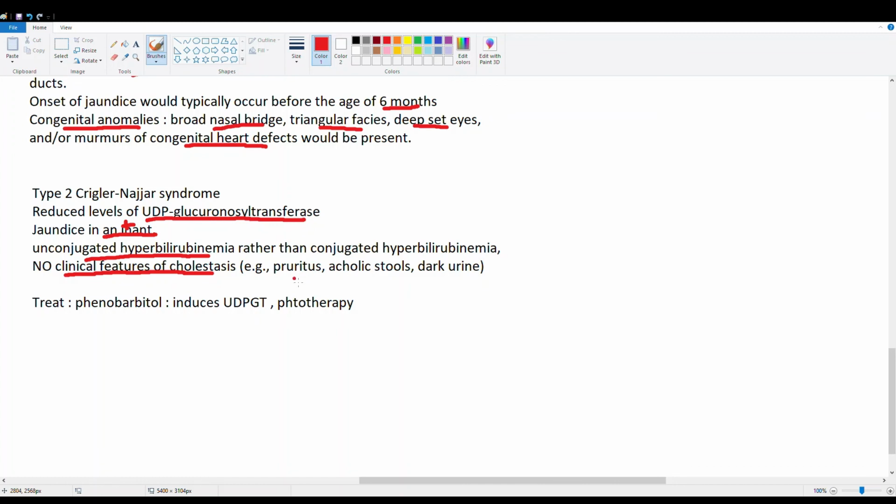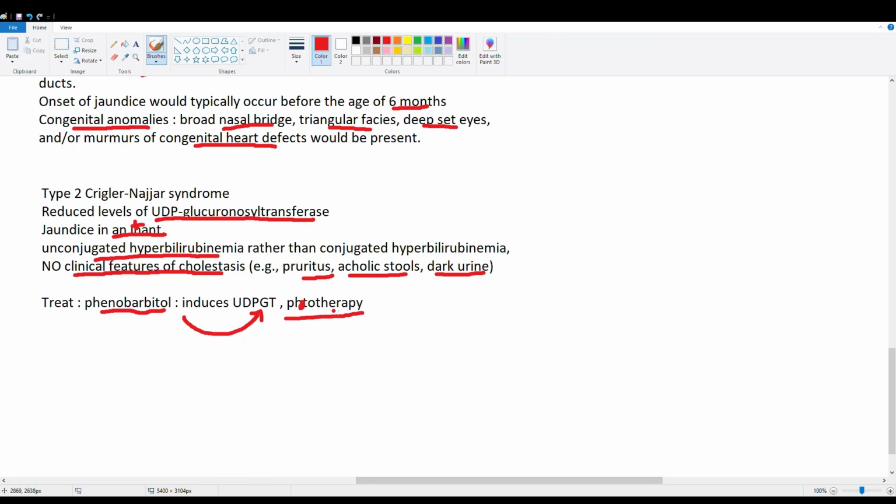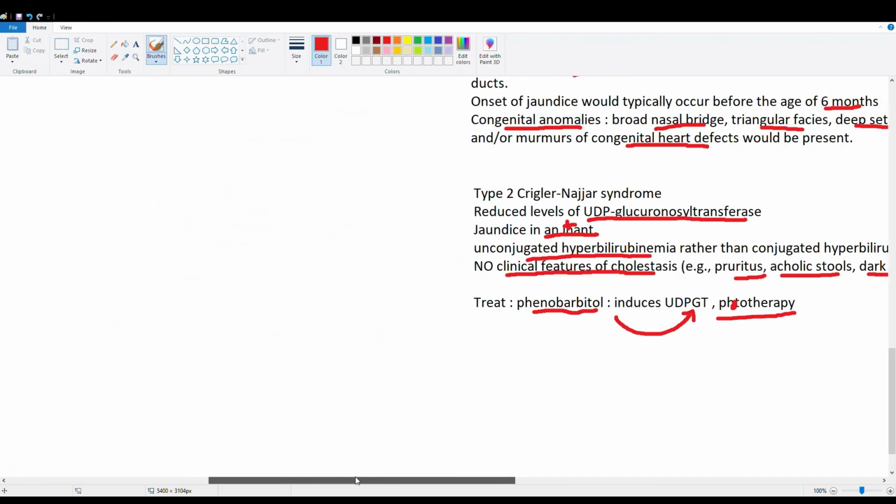So the pruritus, the acolic stools, the light stools, the dark urine, you wouldn't really see that because this is not a flow problem. This is a conjugation problem. And just another tidbit about this, how do you treat it? Phenobarbital induces UDP glucuronidase, so you pop them on a barbiturate, and then you'd also use phototherapy, which you definitely use for Crigler-Najjar type 1 as well. Now phototherapy makes the bilirubin more soluble. It doesn't conjugate it, remember? They might put that on stress to trick you. It just makes it into a more soluble form, not conjugating it.